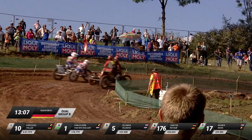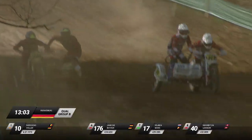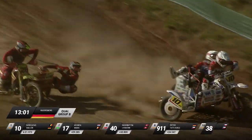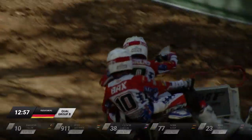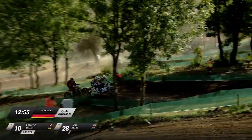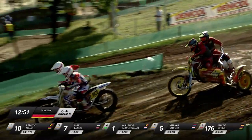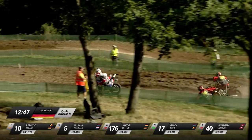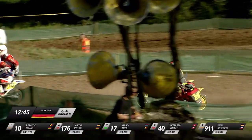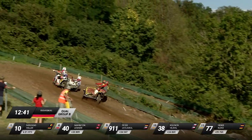Number 28, the English pairing, that is Jake Brown. It looks like Jake Brown's going to try and make a move on Arnie Deakins. He's not quite got the drive that time around. Arnie Deakins fending off this way and that ahead of Jake Brown and Joe Millard. Jake Brown goes to the outside to try and carry more corner speed and get the drive down the hill into the left-hander. But Arnie Deakins still there out in front ahead of Jake Brown and Joe Millard. You can just see how hard Joe Millard's working as they navigate their way round.